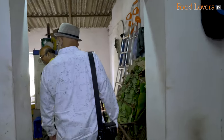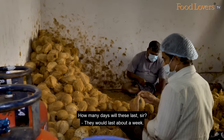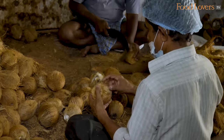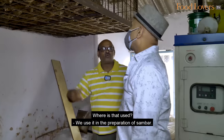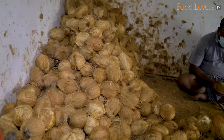Here, coconut. Ah, this is the coconut area. How many days does this last, sir? Oh, 1 week it lasts. Kobri. Dry coconut. Yes. What do you use this in? Sambar. There's some dry coconut that they've kept here that goes into the sambar.